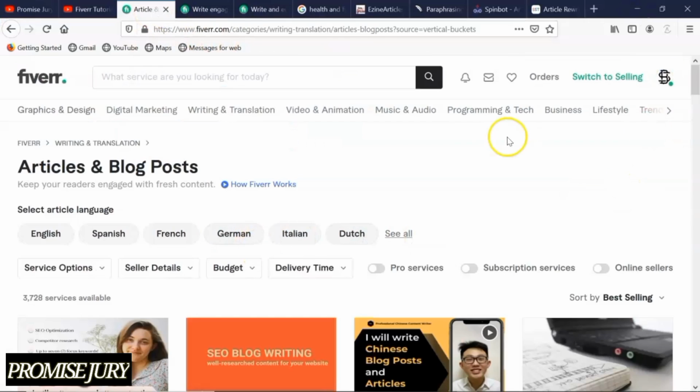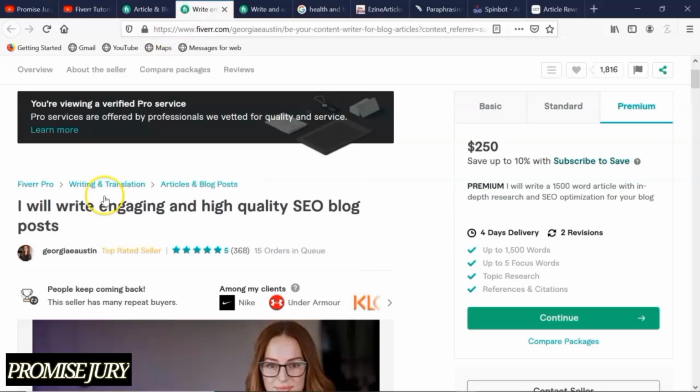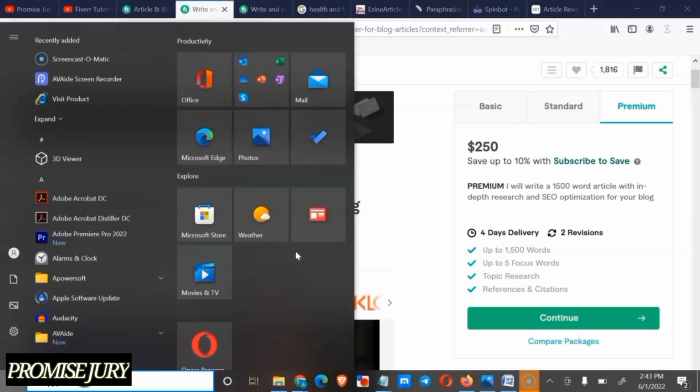Look at this seller here. This seller has about 15 orders in queue, and the premium for this service is just about $250. So let's calculate if you can make more than what that guy made. $250. Let's imagine you have about 15 orders in queue. Let's punch the calculator.